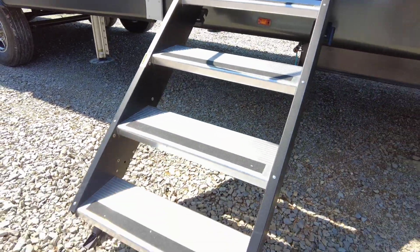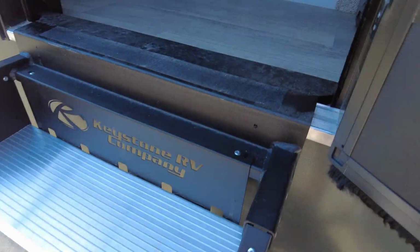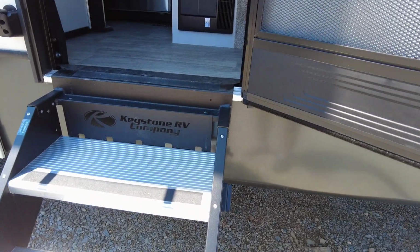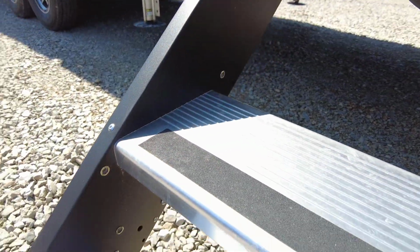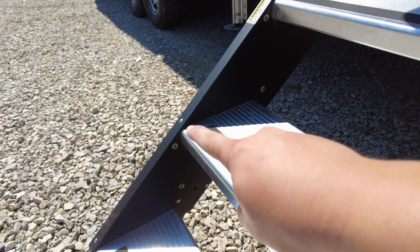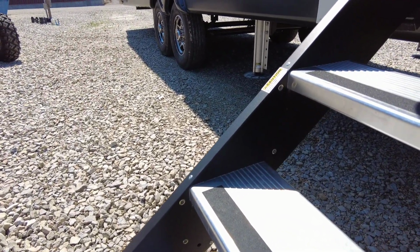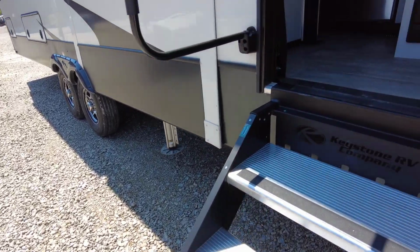Simply adjust your legs depending on the amount of terrain that you're at, so the sill plate matches up properly, and then you can accurately open and close this door without it damaging the bottom of the door sill. They also pre-drill and tap right here if you guys wanted to add an additional handlebar accessory. Maybe you've got bad knees, maybe you're elderly. It makes it that much easier to enter and exit. Let's go inside.